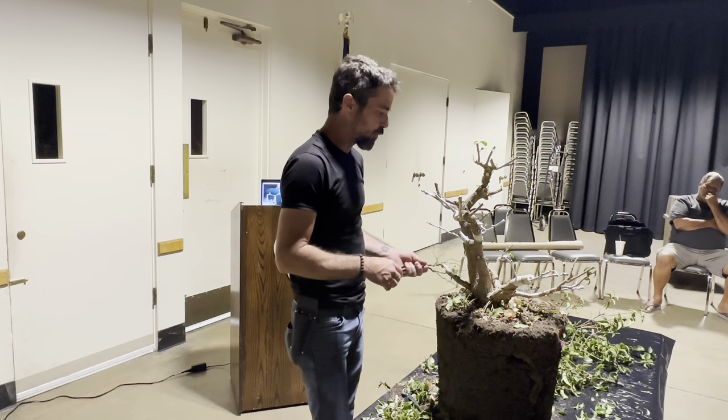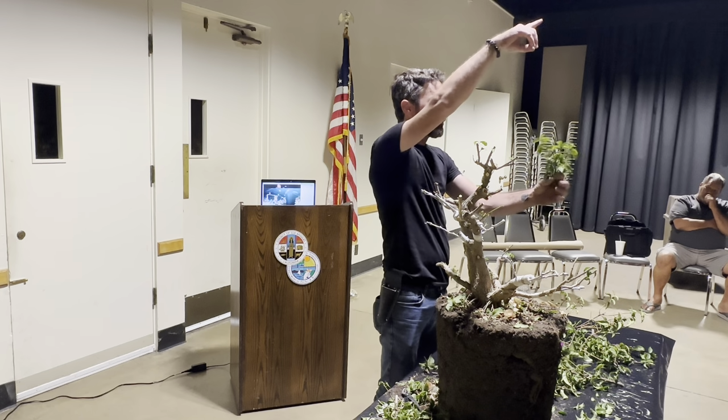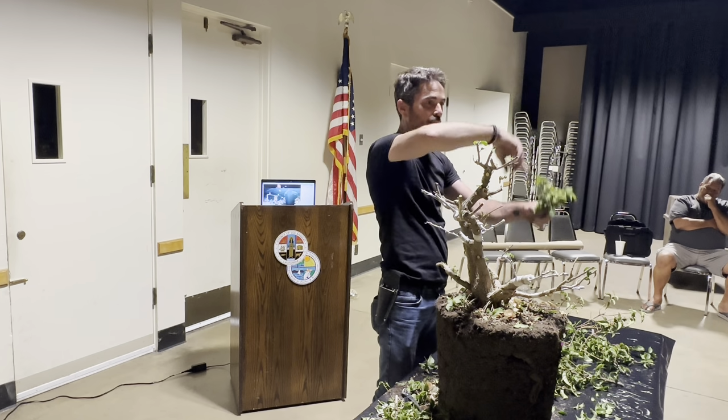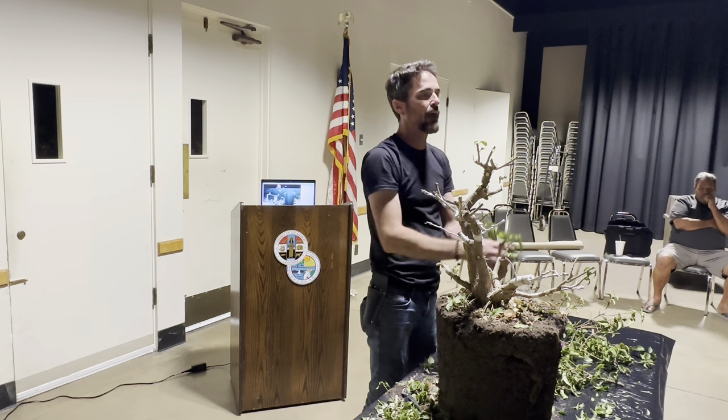I take a 4-inch cutting, I put it in a little 4-inch pot like that, and I'll usually wire them and put movement into them, but as soon as it grows so tall that it's falling over, I put it in a 1-gallon pot.